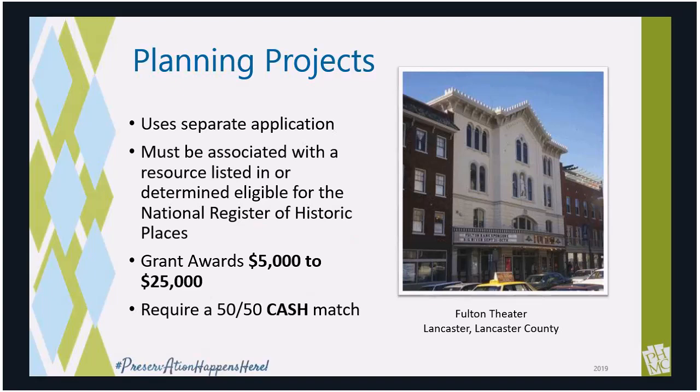They do use a slightly different grant application in the portal, the ESA system, so make sure that you are applying under the correct category. Again, if you're making a physical change to a building, you want to apply under the construction category. If you are doing a regional plan, National Register nomination, cultural resource survey, archaeological project, or anything that would be considered a pre-development or planning project, please apply under the planning category.